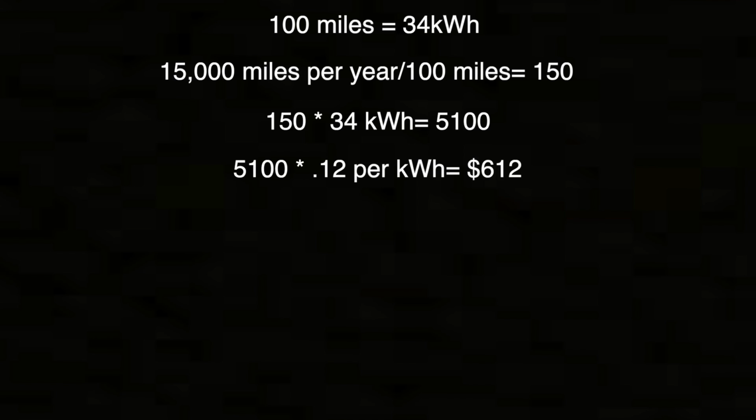Compared to the Tesla, same thing, 15,000 miles a year. It doesn't use gas, but it uses kilowatts, so we're going to use 12 cents per kilowatt. That's the average everywhere, at least here in Florida and in some other states. It can be more in your state, but let's put it at 0.12. Driving 15,000 miles, you're probably going to spend about $612. And this one is with the Tesla S85D. So if you do 612 divided by 12, you're only paying about $50 more a month in electricity, which is pretty cool.